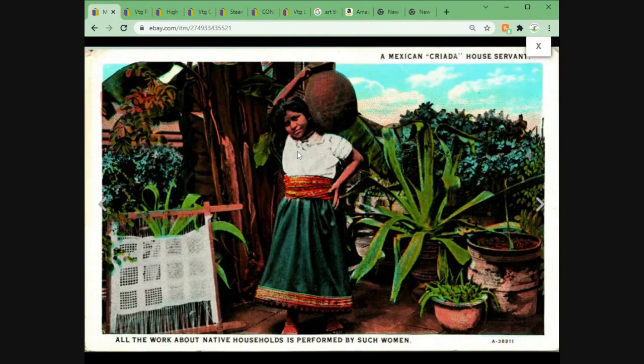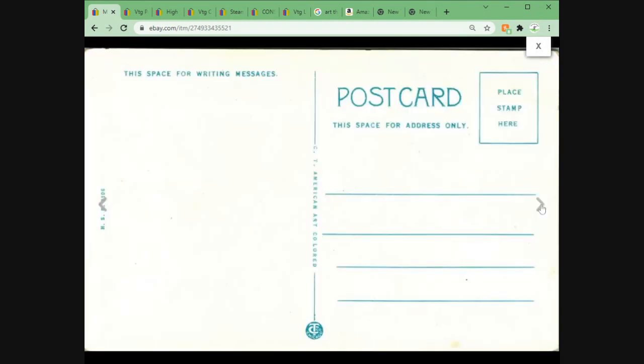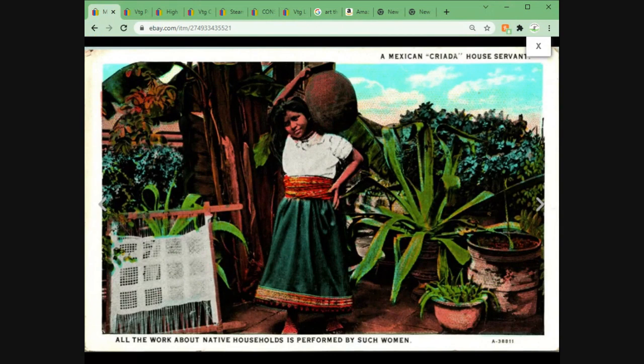Here we have a Hauser and all about the native households is performed. So this is actually a Mexican postcard. Interestingly enough, it was in a collection of Mexico postcards. But yeah, interesting. I put it up for $2, and that's what it sold for. I don't really have a lot to say about this one.